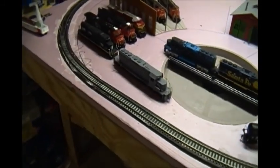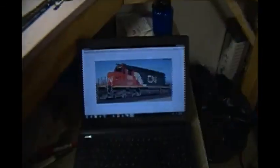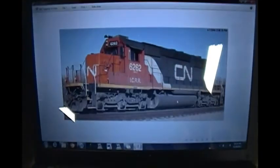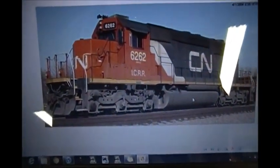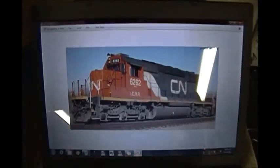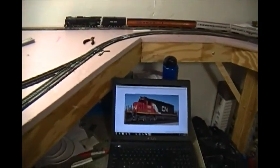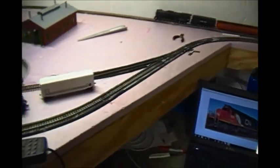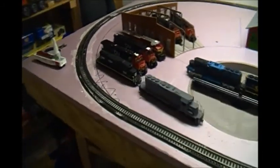You've seen the Greg unit before. I've decided what that was going to be painted into. I have it pulled up on my computer. IC6262. You can see right there. It's ICR. I was actually told to do this one by Andrew Prohl. It was on YouTube, knows him as a Big Train. So I decided to do that one, and I'll be doing that within the next couple weeks.